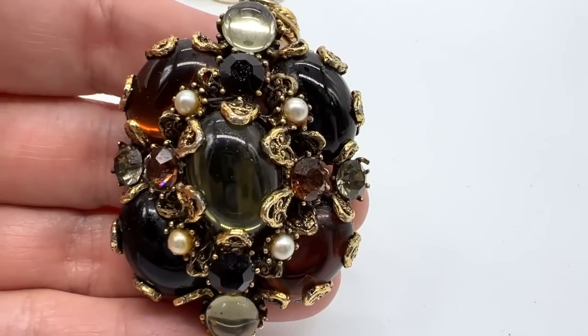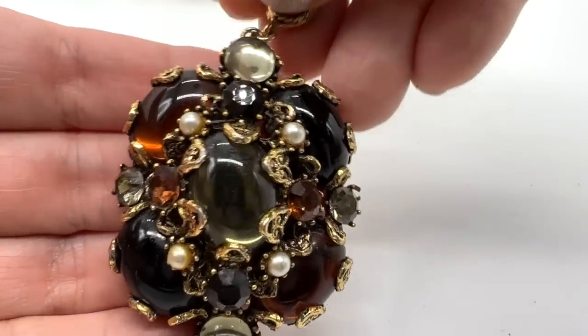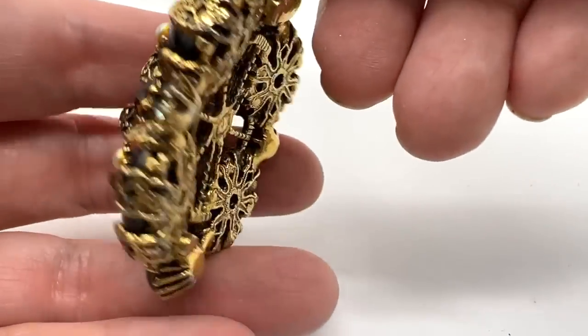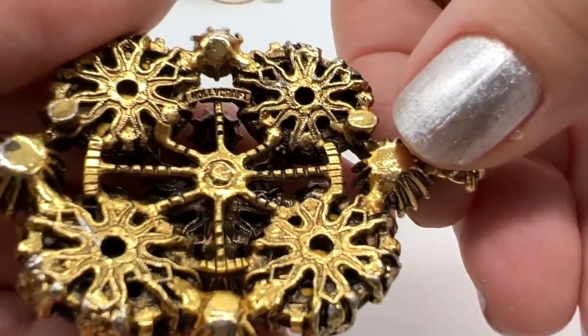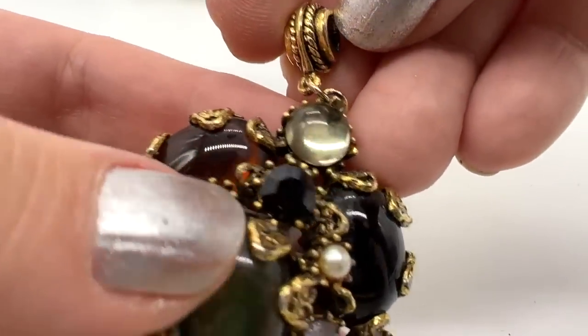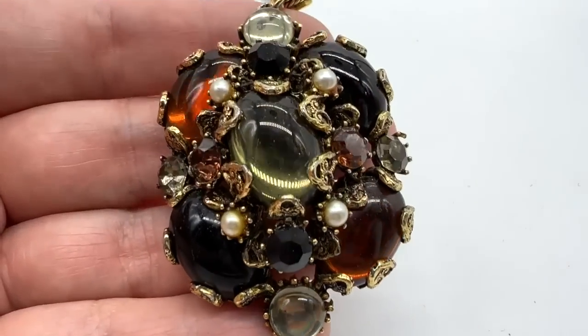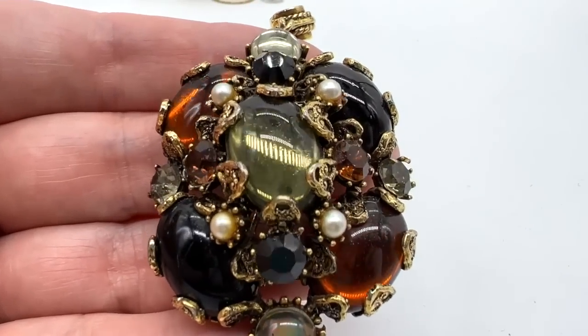But here's the one, though. What? Look at this. Well, that doesn't suck, does it? This is super nice. This is by a name brand, Hollycraft. This is a collectible name brand for sure. I've sold it before. I've seen it before. There is one on eBay right now for, I don't know, $275 or something, or $175.